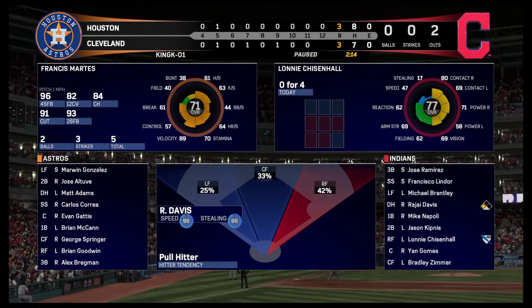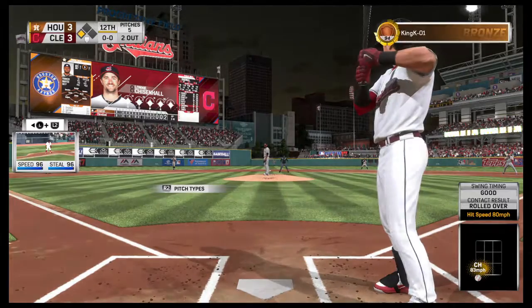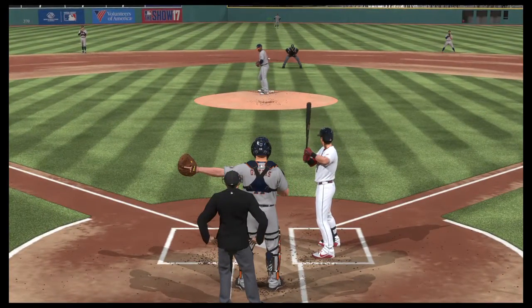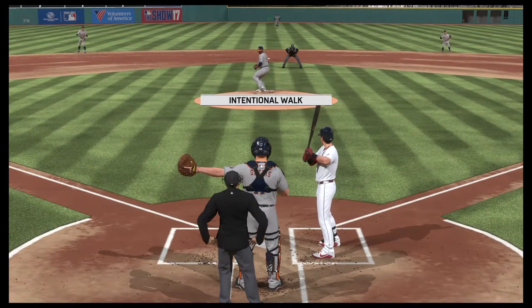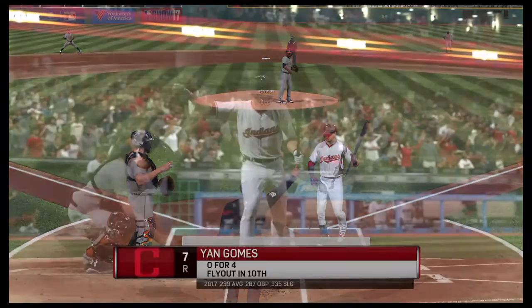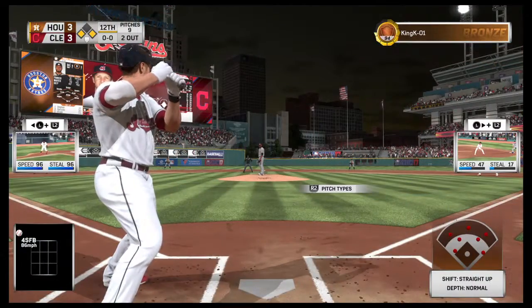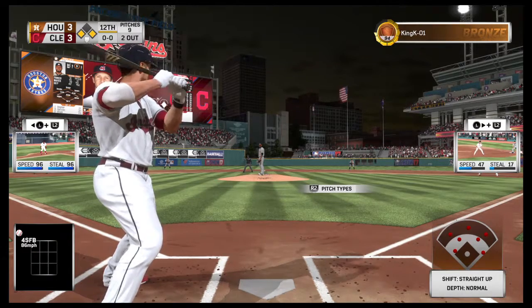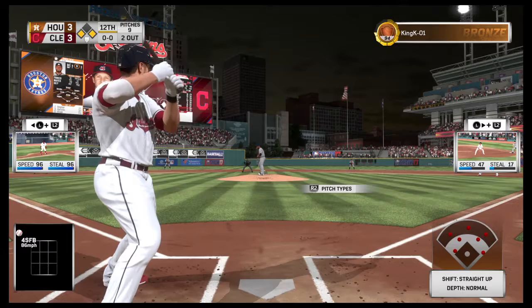Lonnie Chisenhall will stand. Number 8, Lonnie Chisenhall. And he'll take first here on the intentional walk, so make it runners at the corners now with 2 away. Up next for Cleveland. Digging in once again, Yan Gomes. 0 for 4 with a strikeout thus far.